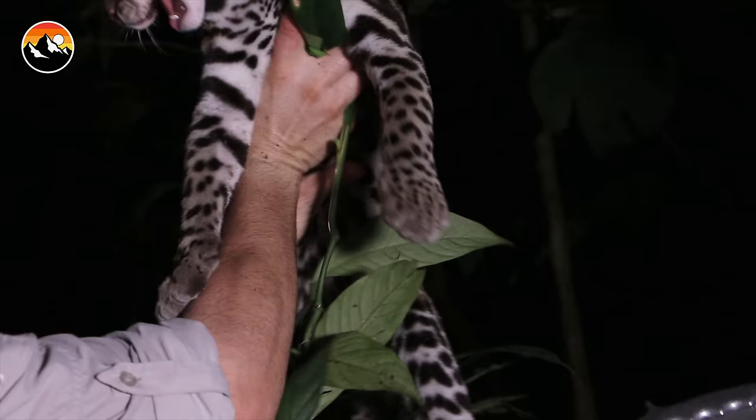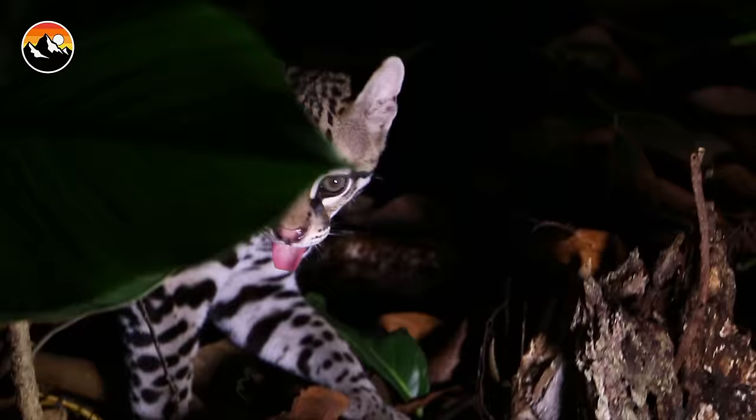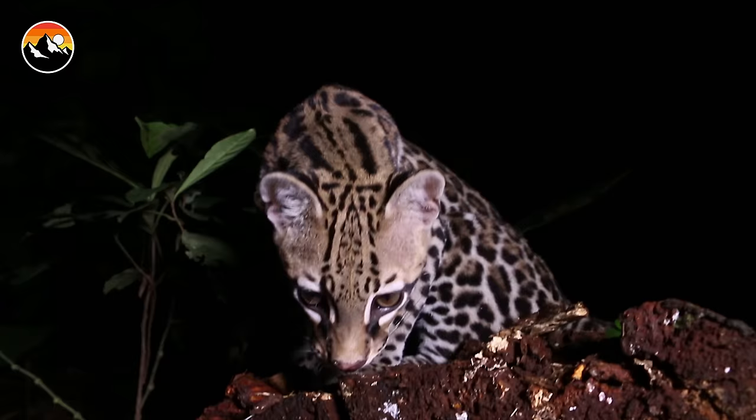Okay, can you stay here for the scene? We can play with the snake stick. She's gonna be all over the place while we're filming. This is a wild cat. However, she is used to humans. She hangs out on this trail. We were told if you walk this trail at night, there's a good chance that you will come across her.